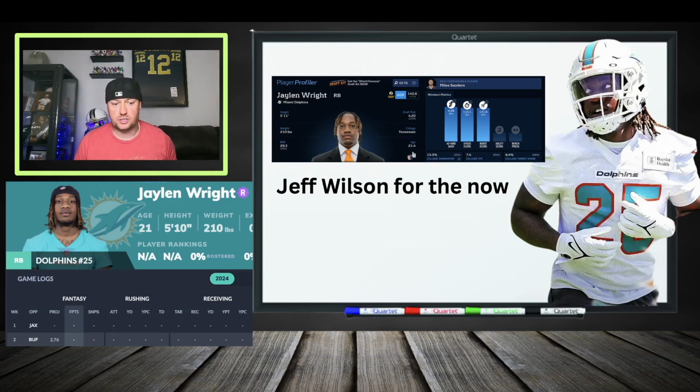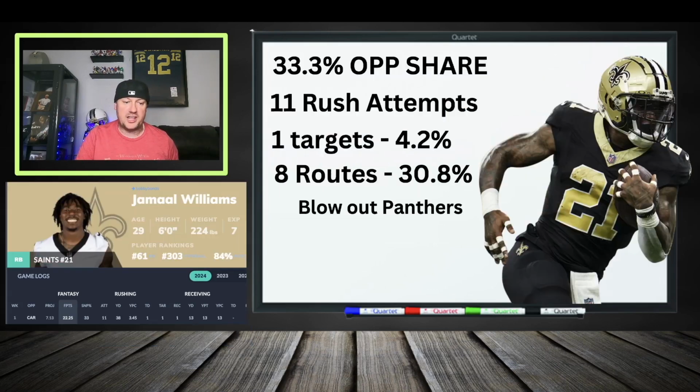Jaylen Wright, long-term play. 4.3 speed, fits well with the offense. Now, when I talk about the lottery ticket rookie running backs, I like him a lot, and I like the upside at the top. But his downside is he's a little bit raw as a runner, vision and all that stuff. Not 100% NFL ready. But the physical traits are there for him to go boom in this offense, and sometimes that's all you need to go off for fantasy football.